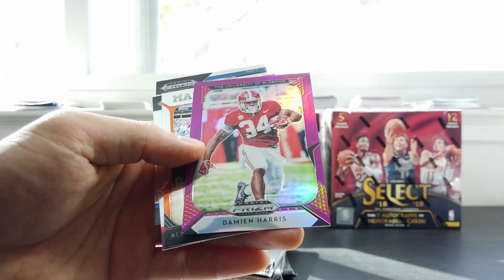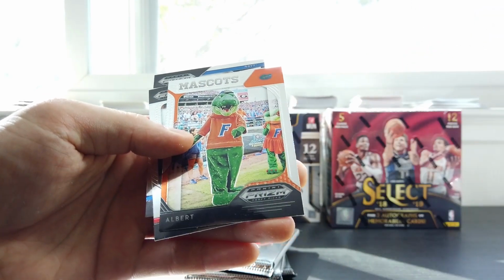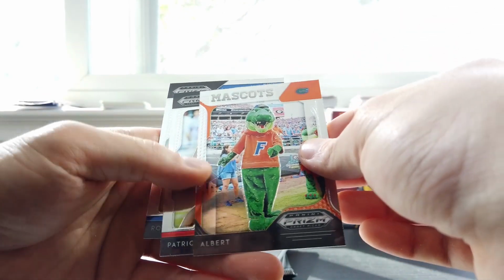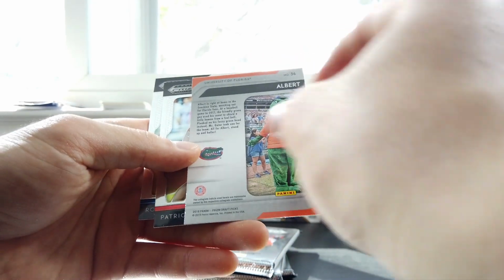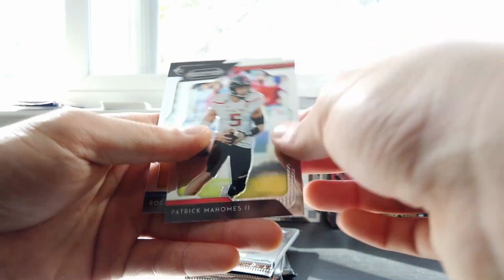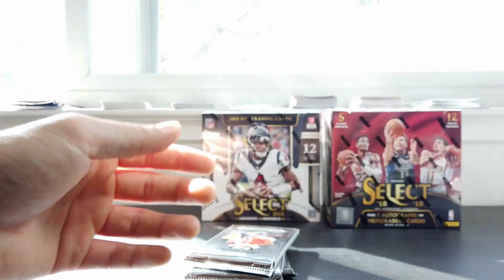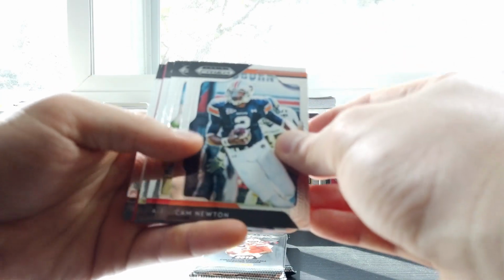Damon Harris could go in the first round out of Alabama. Ooh, we have Albert the Gator, the male Gator. Nice little couple of Florida cards in this. Patty Mahomes, Texas Tech, and Roger Staubach. Cam Newton.